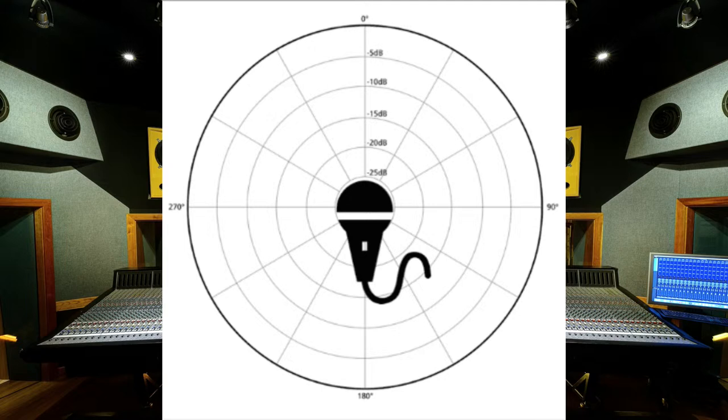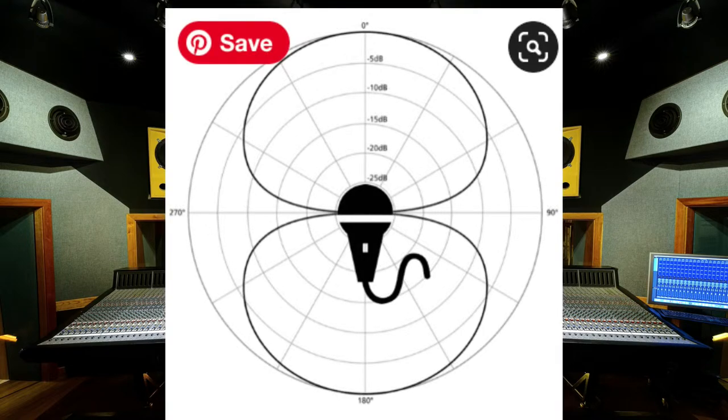And one pattern coming up that I believe is highly underrated, highly underutilized, is the famous figure eight, or as we used to call it before it became unacceptable language, the bipolar pattern. It picks up in front and it picks up behind, but notice that it rejects the sound. It doesn't have great pickup on the sides. So therefore, it's got some really cool applications that I will talk about in a moment. But let's go back here to cardioid.